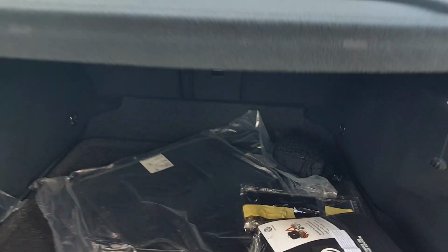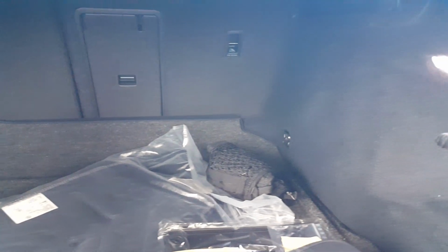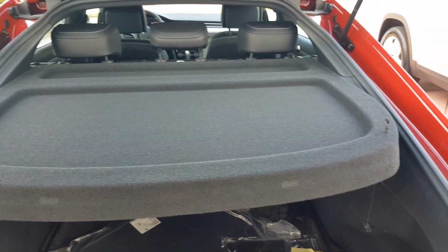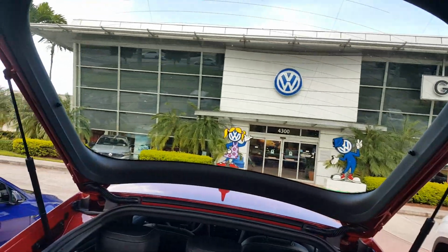Checking out the rear space, you're going to see it's a 40-20-40 split. That's a nice touch there. You've got plenty of cargo space. It's nice and deep, and the opening's pretty wide as well. And you have a nice privacy shade here, so that's really cool. You've got the rear defroster as well as the front defrost.